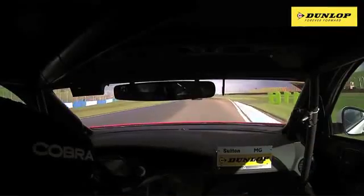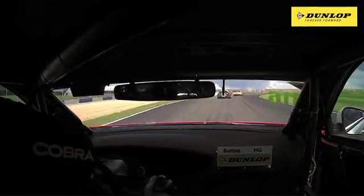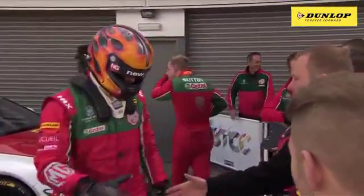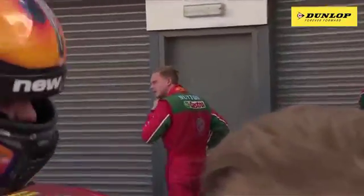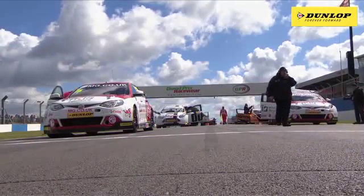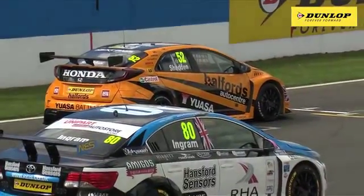A gaggle of cars were still completing flying laps, and it was the MG of Ash Sutton that took over at the top, while his teammate Josh Cook completed an incredible front row for the impressive young duo. Jackson held on to third ahead of reigning champion Gordon Shedden's ballast-laden Honda Civic Type R.